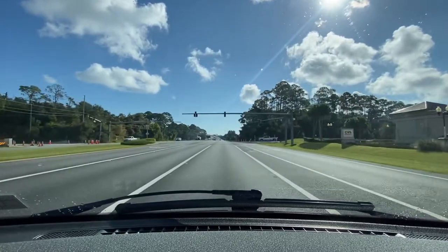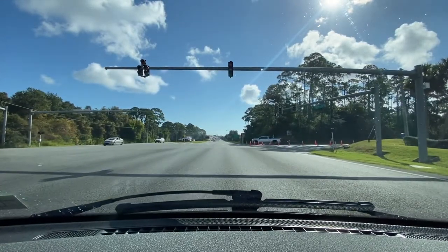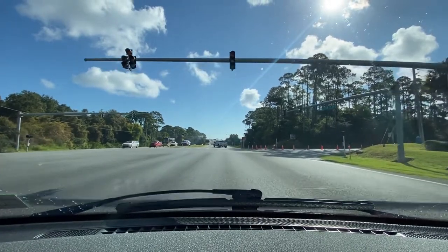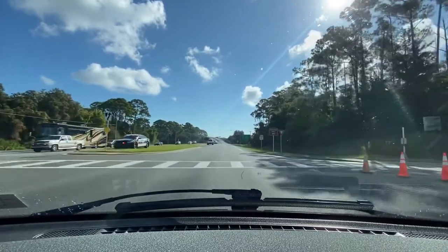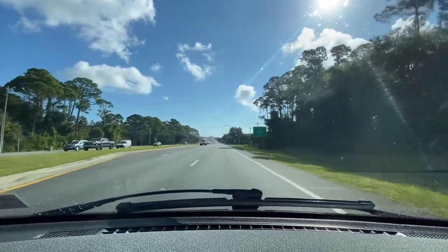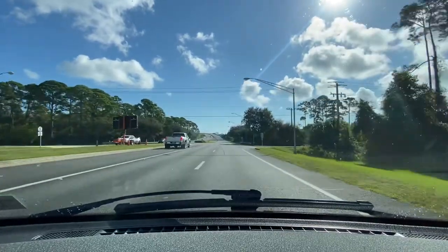On my left, we have several gentlemen doing some work on the, I guess, street wires. Then we also have a police officer stationed in the middle of this island on my left-hand side with his lights on. I'm sure he's put there for reinforcement purposes. We have an RV, a Class A, on my left-hand side. We're on East 100. We're about to cross over this bridge, which is going to take us into Flagler Beach.